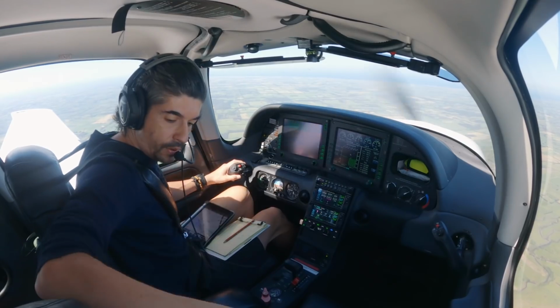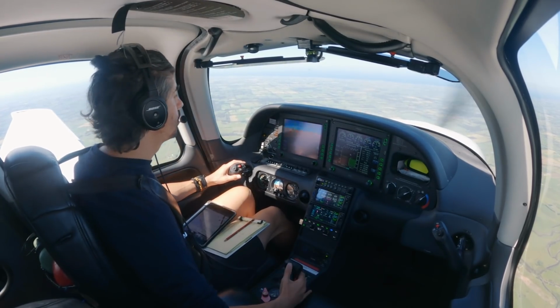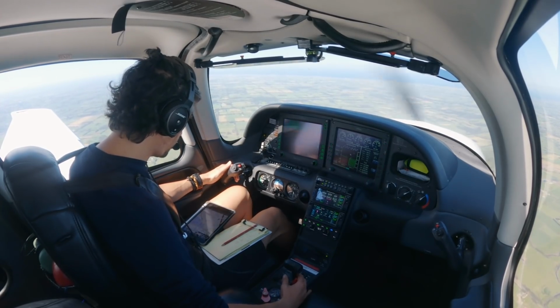Okay, time to buckle up, milkshake. Nice and safe there. As we make our way descending down to the RNAV at Warrnambool.